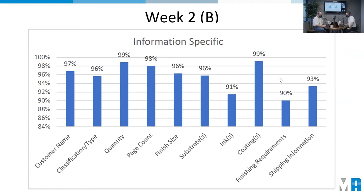And then it was a couple of weeks, we gathered all that data together, and it gave us a more clear picture of what sorts of problems were happening most frequently. And that started to point us in a new direction. So that's what we're looking at in this chart here, right? How often did we run into missing information? So customer name, classification type, quantity, page count. Interesting data, right, Daniel? Yeah, definitely.